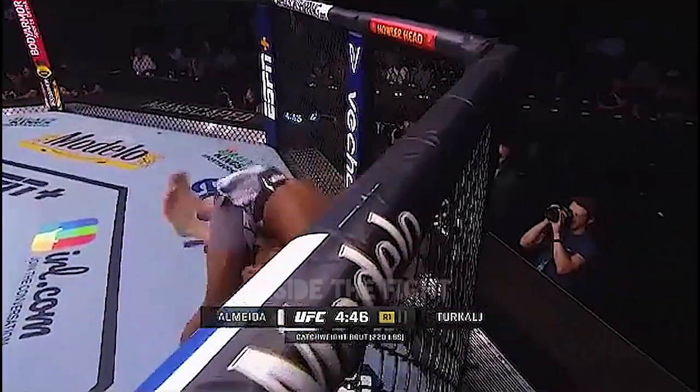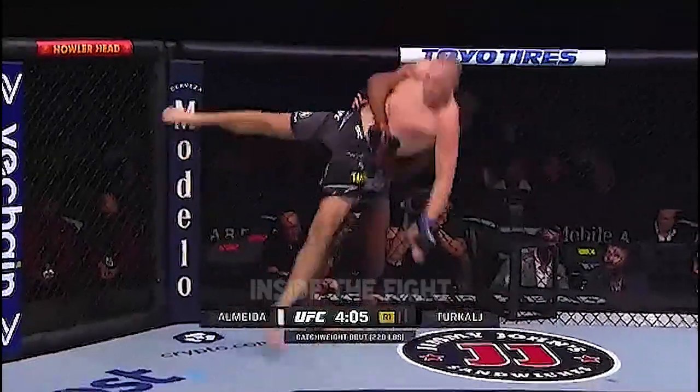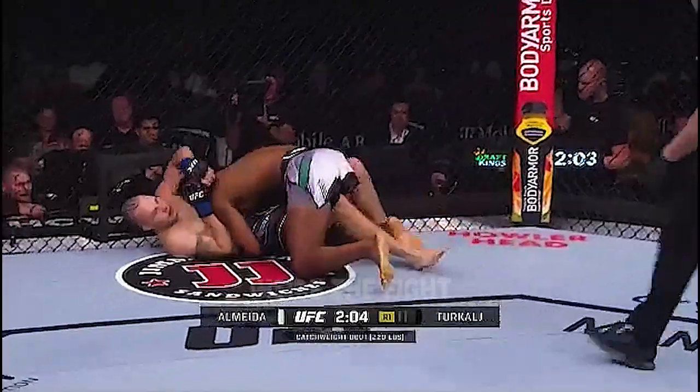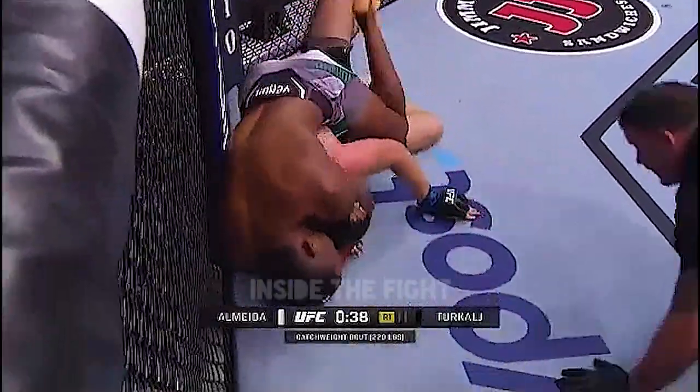There's a shot. He's got the hands off already. Turkalj stepping in on about 10 days' notice. Turkalj also understood that this is quick. Oh, he wears those shin guards. Oh, big shot. Oh, there it is. He's got it.